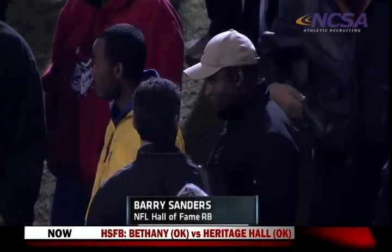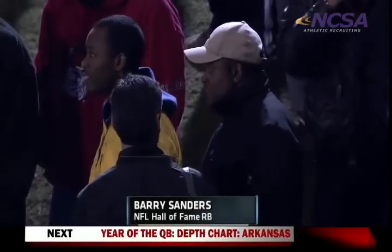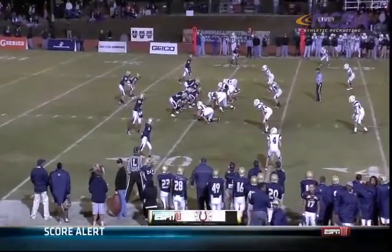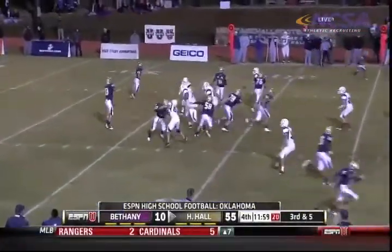He played his entire career with the Detroit Lions, retired early. Tom, I know you and I have spoken about this as we take a look at his son, Barry J. Sanders. And had Barry Sanders not retired early, he would have broken Walter Payton's all-time rushing record. Shattered it.